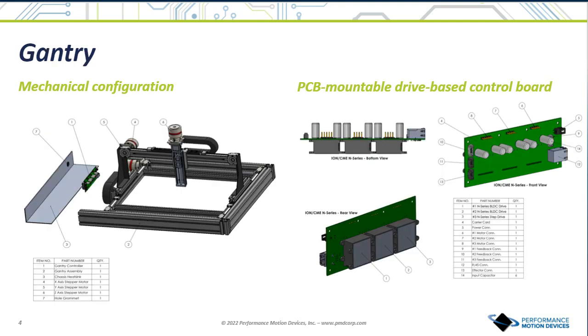One other application that's very, very popular in lab automation, if you take a look at COVID testing, right? On the back end, all the PCR samples that are collected go into a massive lab that automates all the testing. And the majority of them are running on gantries. So this gives you a quick idea of the size of it and what the design looks like of a gantry application. It has a three-axis XYZ drive stage, and it takes three of the N-series drives, puts them on a card, and then you can see how small it is relative to the mechanics and the structure of the machine.